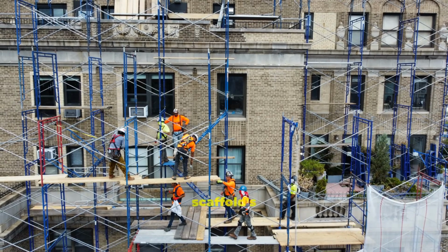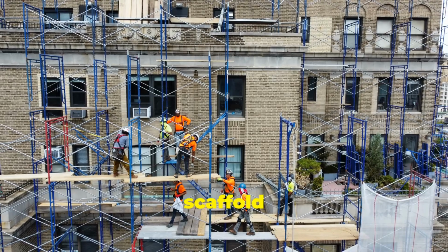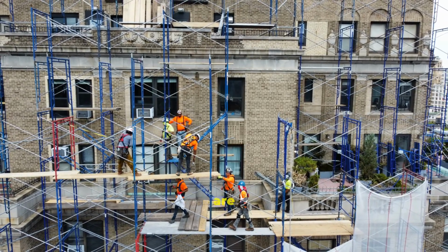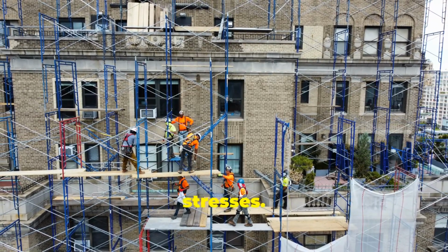Bracing and ties are like a scaffold skeleton, providing stability. These elements help to prevent the scaffold from swaying or collapsing under load. Proper bracing and tying are essential, especially in areas exposed to high winds or other environmental stresses.